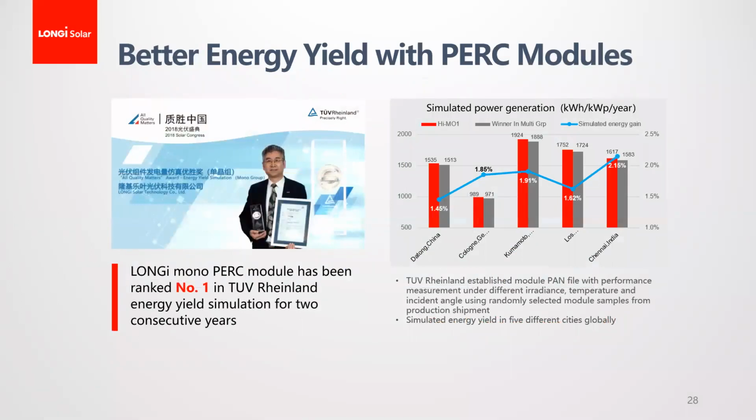The other benefit with the Monoperc modules is better energy yield. This is the electricity generated by the Monoperc modules, normalized by the nameplate power. Compared to multi-modules, Monoperc modules in general normally demonstrate 1 to 4% higher energy yield. This is the kilowatt hours generated per kilowatt, compared to the multi-module.